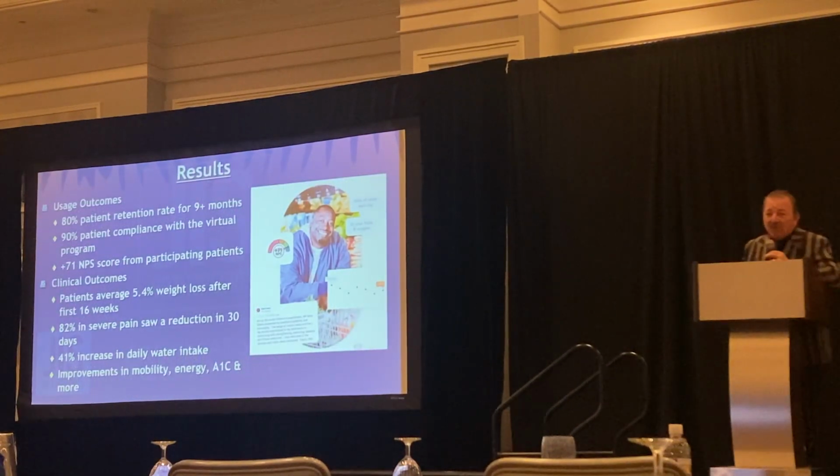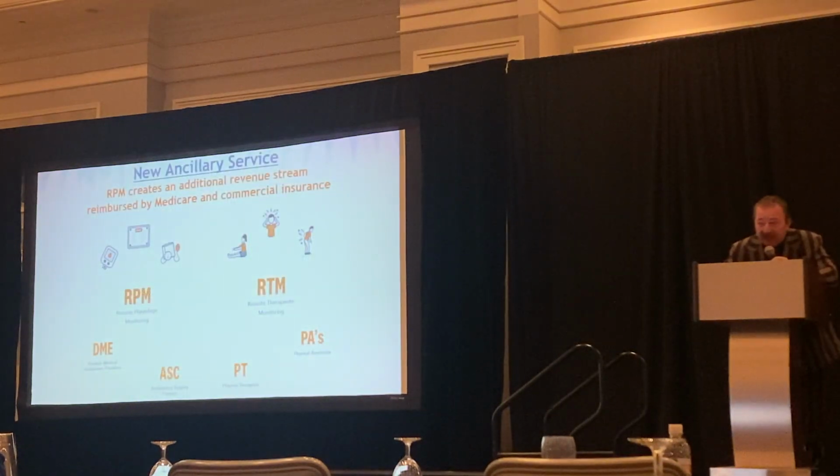And so we've gotten some good results. 80% of our patients are retained for 9+ months, 90% compliance with the virtual program. We have patients average of 5.4% weight loss after the first 16 weeks. 82% in severe pain saw a reduction in 31 days, 41% increased daily water intake, and there was improvement in mobility, energy, and actually some improvement in A1C. So we're helping some diabetic patients.